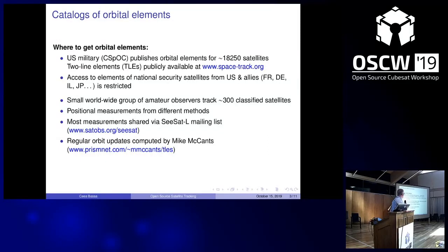and not so much the ones which are published by the US military, which are available at space-track.org. Those are the ones that Freddy already mentioned earlier today, but more the ones that the US tracks but does not publish the elements for. So those are satellites with national security goals, so basically they're spy satellites, from either the US or its allies, and France, Germany, Israel, and Japan have a few of them up there, and those elements are not published.